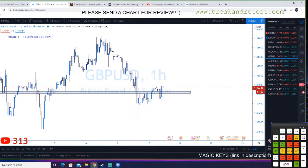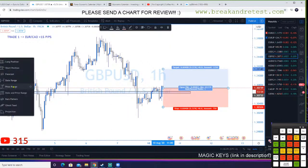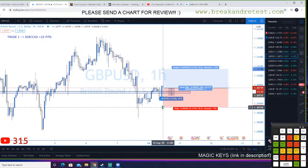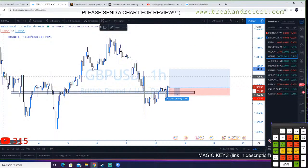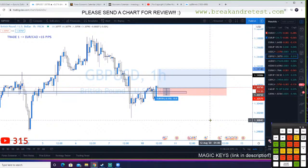Okay, you know what? I'm gonna take buys on GBP USD. Let's see how many pips I can use here as stop loss. I'm gonna use 15 pips stop loss, and the next zone should be around here. Next target for GBP USD.